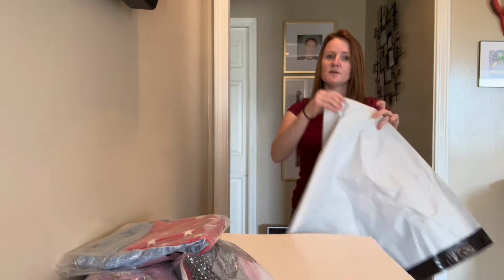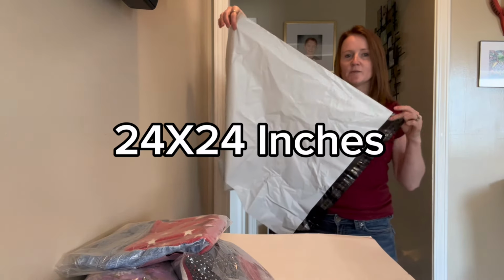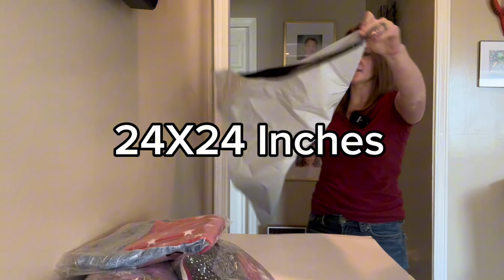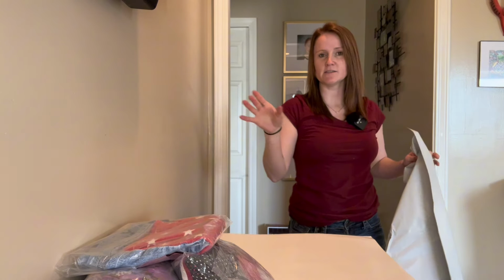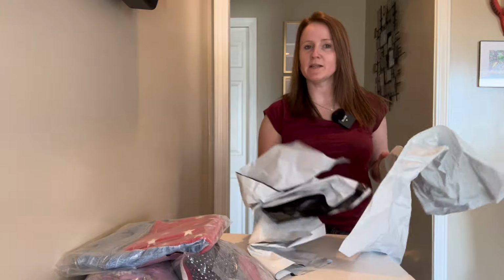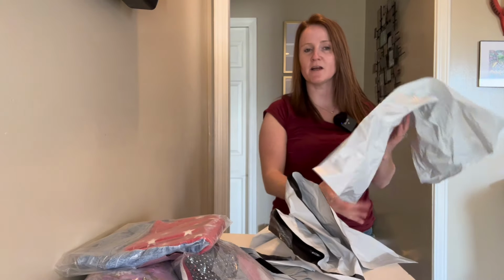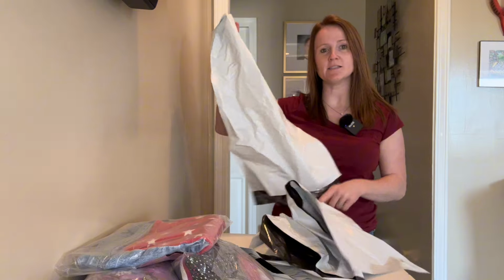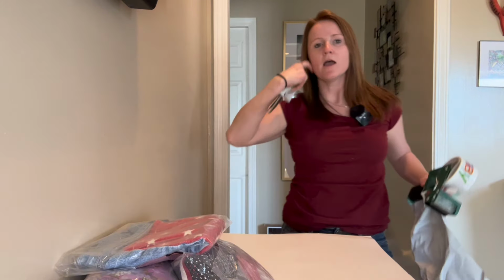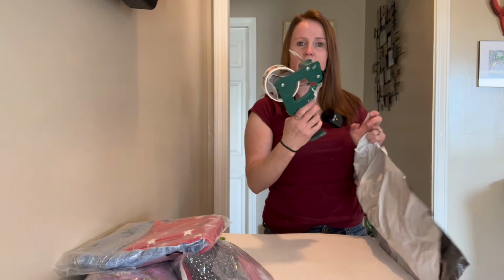This is what I use to ship all my clothing items. They are 24 by 24 inch white poly bags, and I just cut them to size to whatever size the clothing item is. I do that because it's the most cost-effective way, and I don't have to keep a bunch of different size poly bags on hand. I just buy the one size and cut them and tape them up. All you're gonna need is a pair of good scissors and some tape.